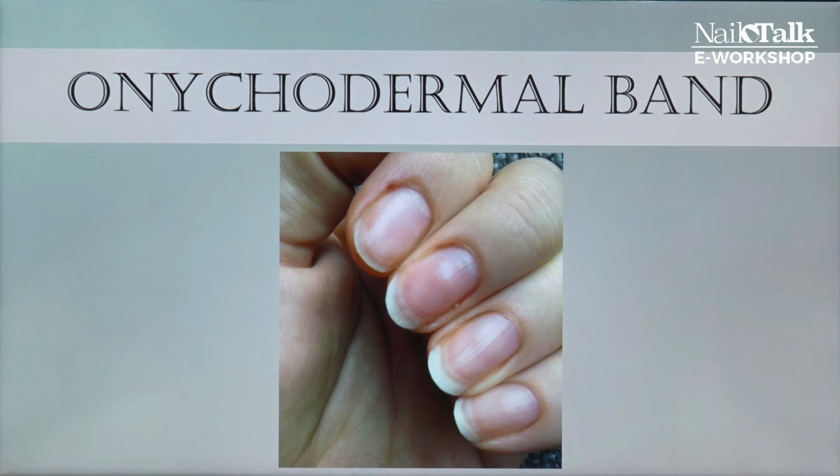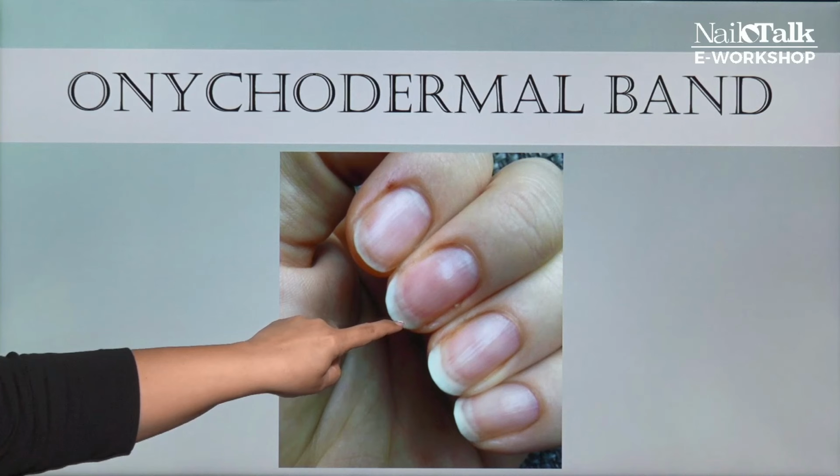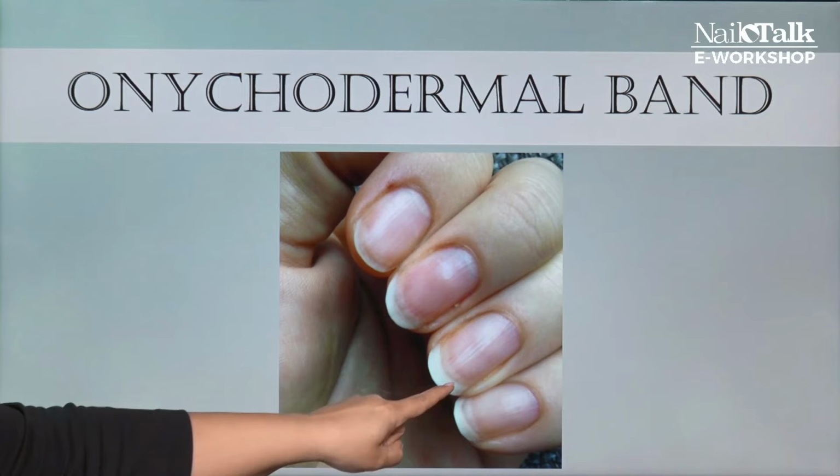I've brought this picture with me of nails which are a little bit damaged. She got nails removed, and you can see the nail beds, which are pink, and then you can see this really light yellow band, which is not the smile line, and then you see the free edge with the smile line. So if you look closely, the smile line is over here, and the onychodermal band is a little bit more on top. Over here you see it too, over here you see two.